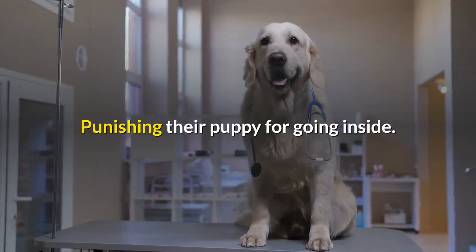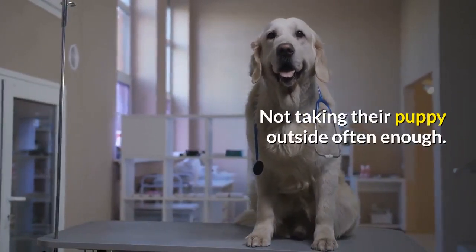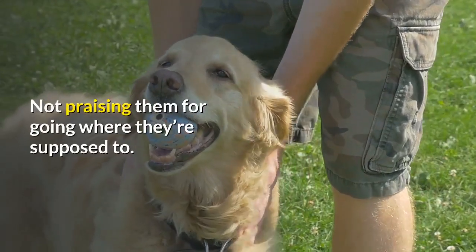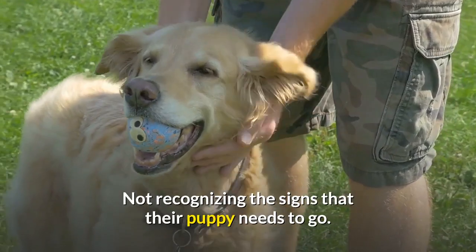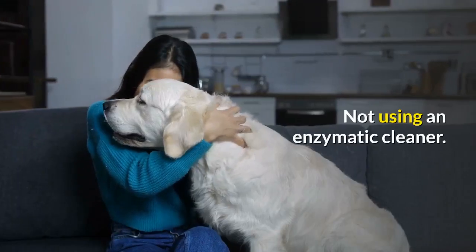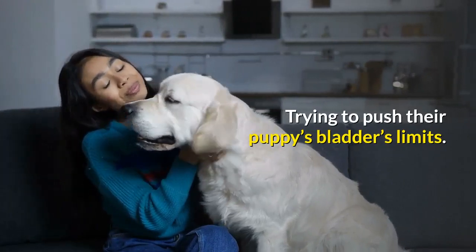Punishing their puppy for going inside. Not taking their puppy outside often enough. Not praising them for going where they're supposed to. Not recognizing the signs that their puppy needs to go. Not using an enzymatic cleaner. Trying to push their puppy's bladder's limits.